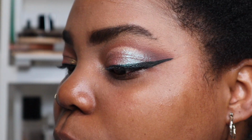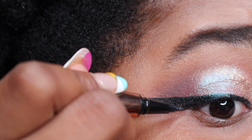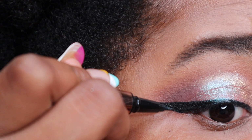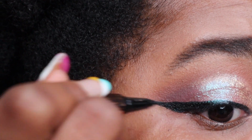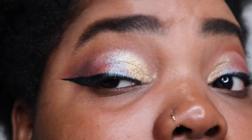Okay, I think I'm happy with that. I'm just going to go back in with my Renaissance Flick, and add in the bits that are missing. Eyeshadow is consistent on both sides. I love it. And I've also noticed there's no creasing, which is unusual for my giant hooded eyes that hide all of the makeup I put on them.